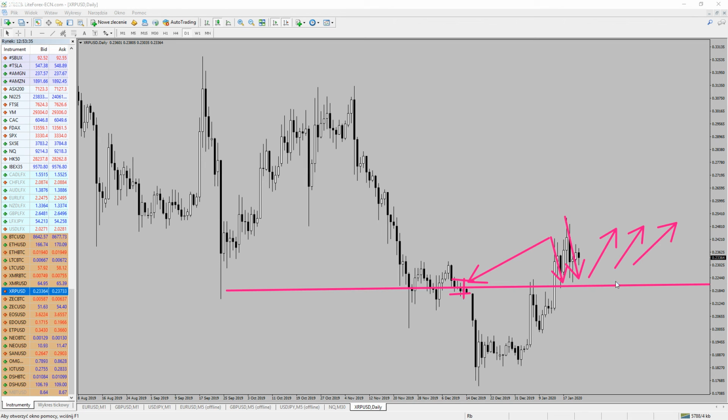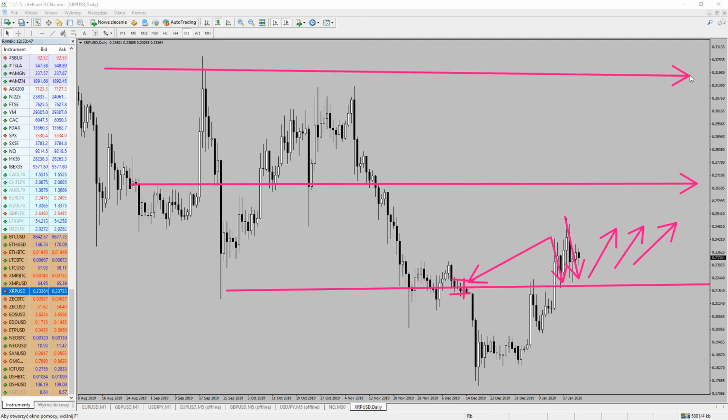22 cents, 21.50, based on the daily and weekly closes, we have the chance to retest higher levels, in that case towards 26, 27 cents, and as high as 31, 32 cents on Ripple. That's how I see things on Ripple versus US dollar. And well, the very bullish camp probably sees things the same way. The bears are not going to be so happy.